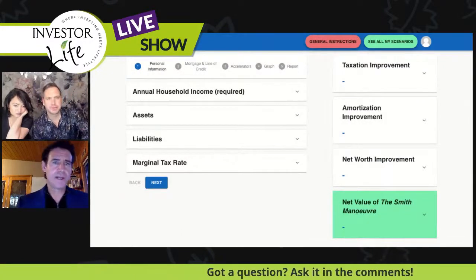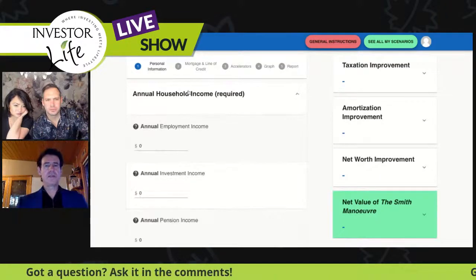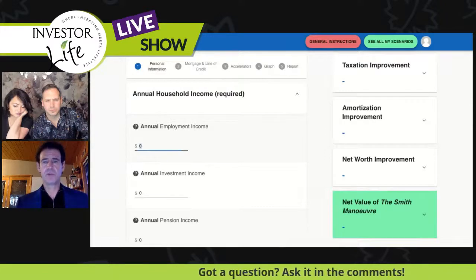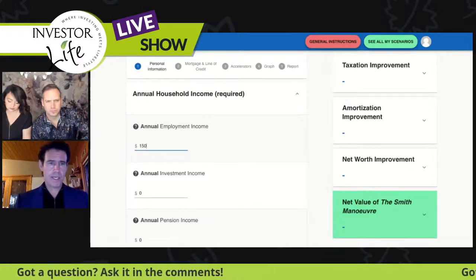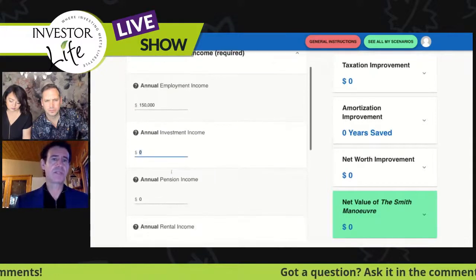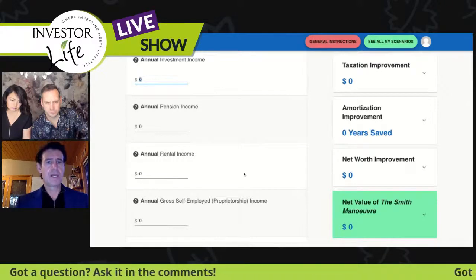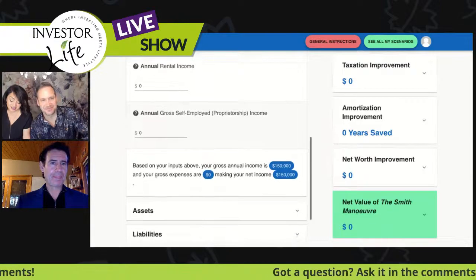So I've created a scenario here for Fearless. I haven't entered anything into this. I'm going to do this in real time. So I open up the calculator. I want to see how the Smith Maneuver is going to benefit my family. So I enter in my details. Let's say I make $150,000 a year. I'm going to keep this really simple. I don't have investment income. I don't have pension income. Next week, we'll talk about rental income. And this is where you guys are going to really love it. It's amazing.